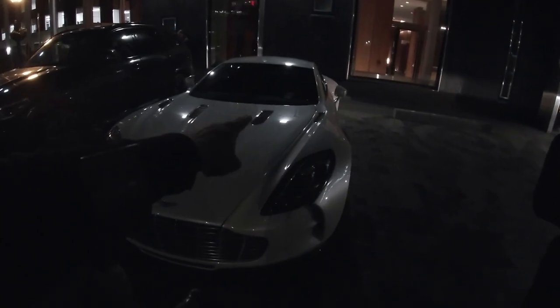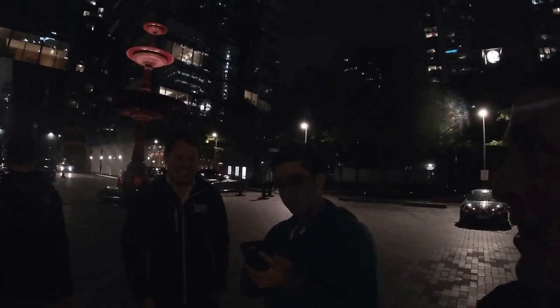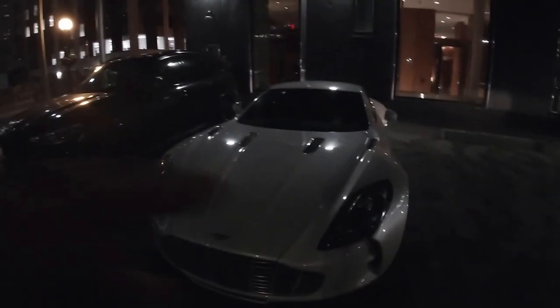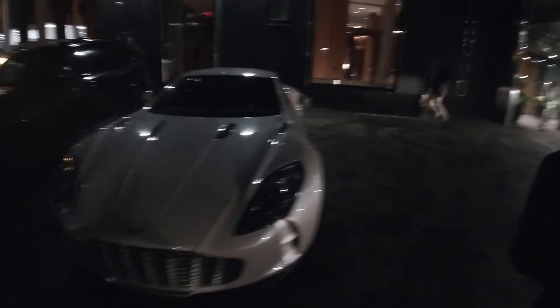Okay, you guys, we're standing in front of a 177 Aston Martin. And Shmee rolls up. There he is. 177, and we got a Shmee. This is unbelievable. Wow, you guys.